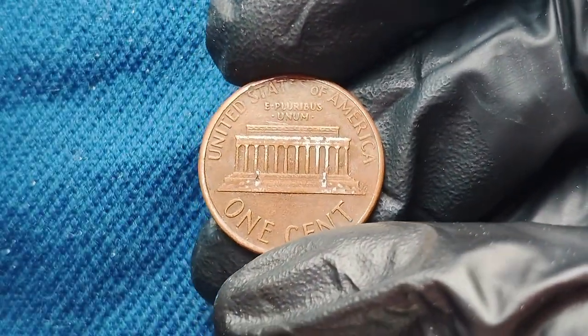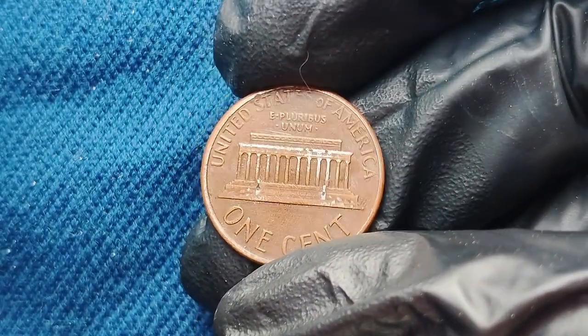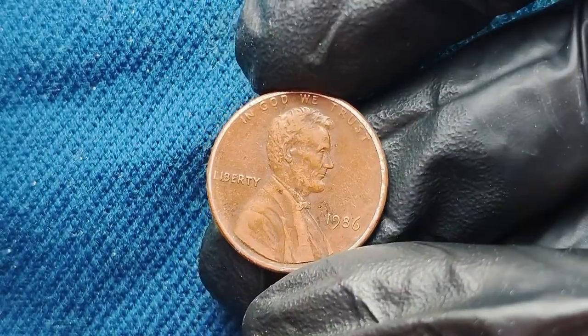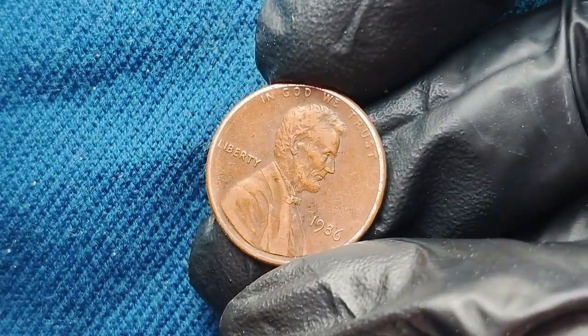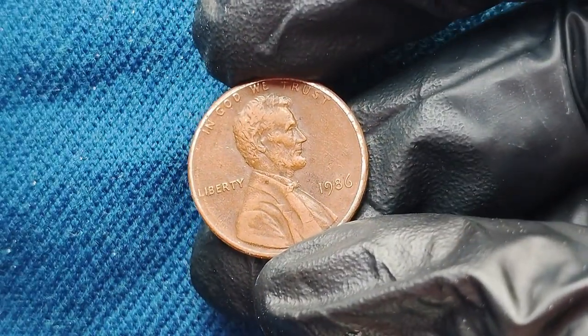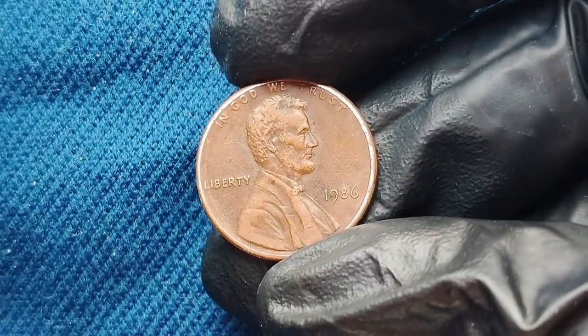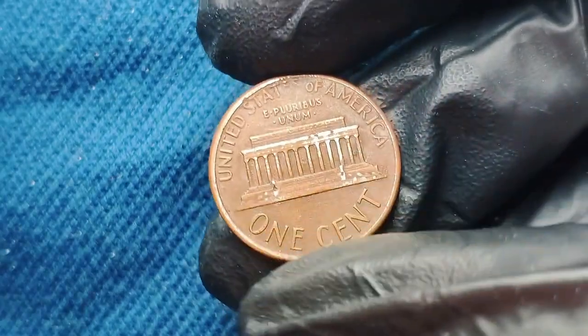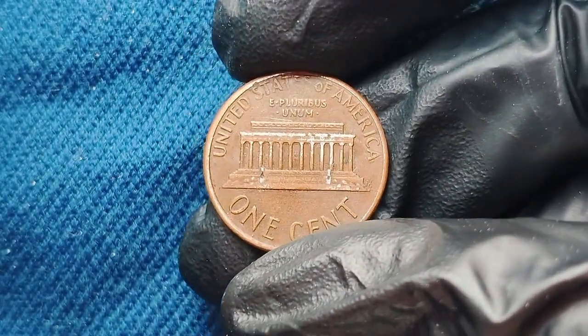And the next time you hold a penny, remember, the extraordinary may be resting quietly in your hand. The question is, will you see it? Will you seize it? Or will you let someone else walk away with your fortune? Because in the world of rare coins, every ordinary-looking penny has the potential to be extraordinary. And the 1986 no-mint mark Lincoln cent is the ultimate testament to that truth.